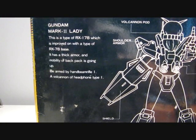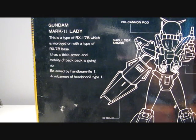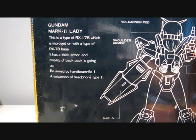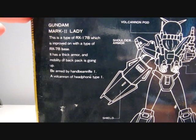"Yes. Be armed with Hand Beam Rifle 1." I do wonder what the beam rifle of the RX-78 would be called then. The Hand Beam Rifle 0.5, perhaps? "And also a Volcannon of Headphone Type 1." A Volcannon.